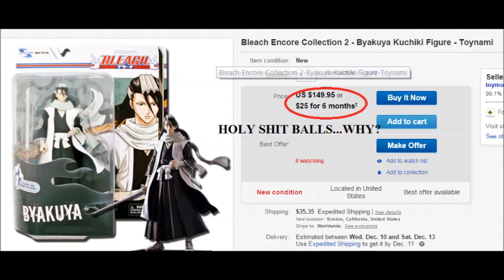Why so expensive? I can shop for plenty of other action figures from any other, it doesn't even have to be anime. It can just be from movies or other shows or games. And they won't be near as expensive as anime toys. I mean, it's just crazy.